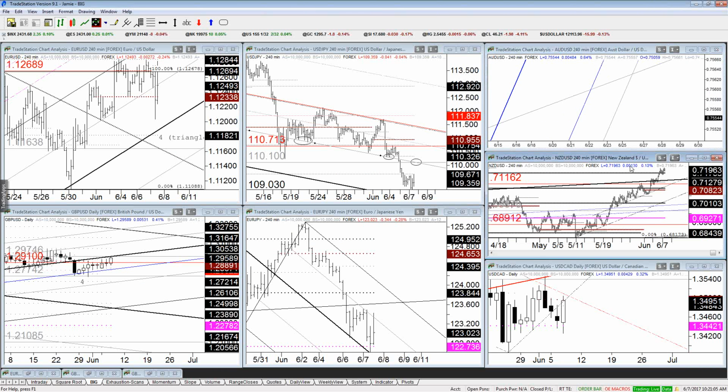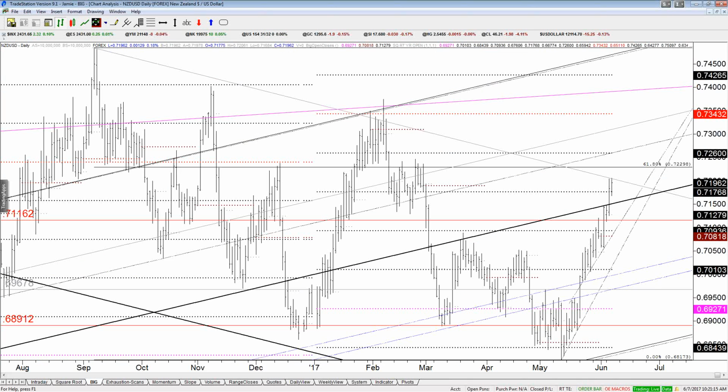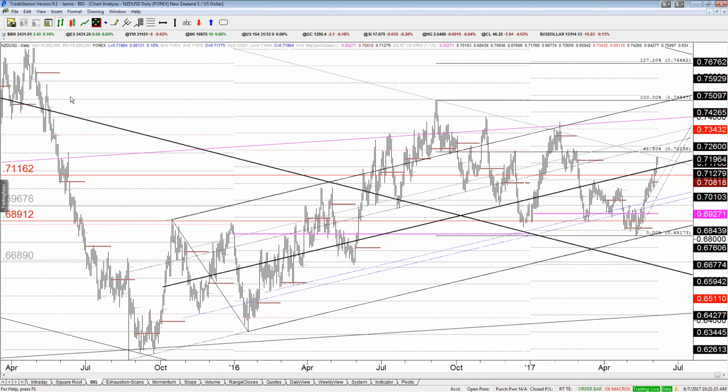Kiwi, good lord, this thing. Teeny weeny pullbacks. When Kiwi decides that it's going to go somewhere, it certainly just does it. Doesn't really waste a whole lot of time, does it?